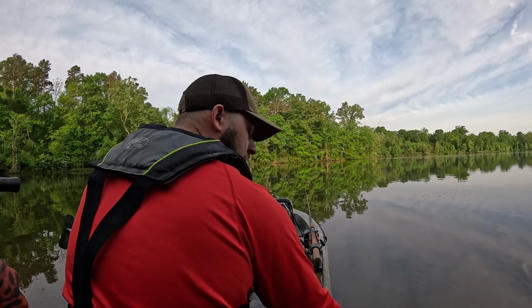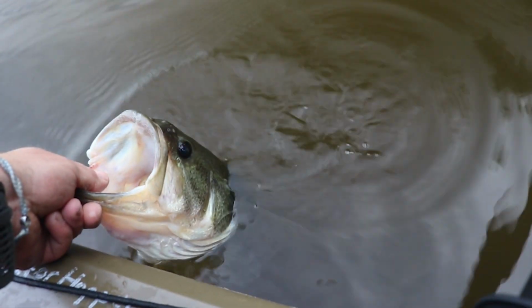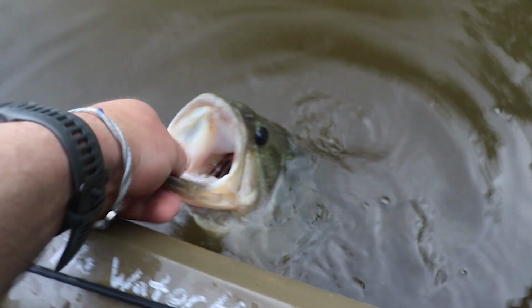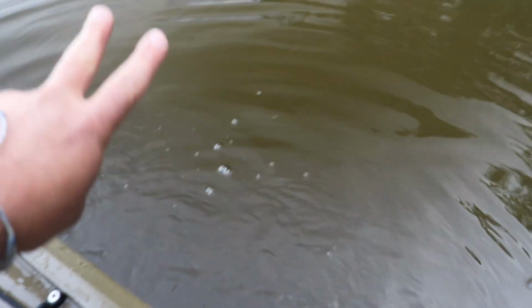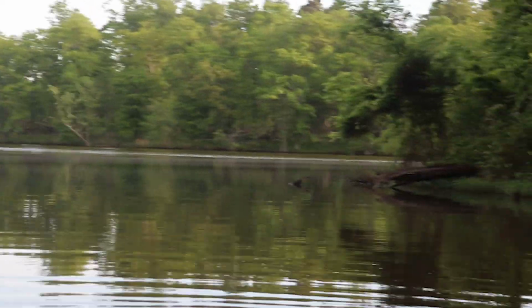We're gonna have to do a girth measurement. All right, nothing left to do but to release it. 20.5 inches long, 13.5 inch girth. And there she goes. That is the tree, guys, where I caught my PB before graduating, right there.